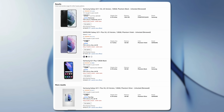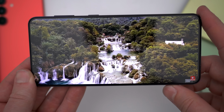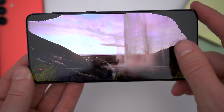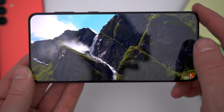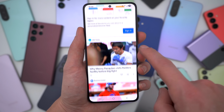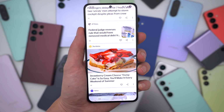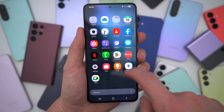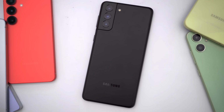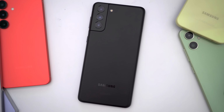For, let's call it $200 even, you've got yourself a big 6.7-inch display that's still a Dynamic AMOLED 2X panel, not quite as bright as today's screens, but a great viewing experience nonetheless. It's powered by the Snapdragon 888 5G processor, which is a powerhouse and not far from what you'd pay $1,000 for in a current flagship phone, and it's probably still better than any 2025 mid-tier chip too.